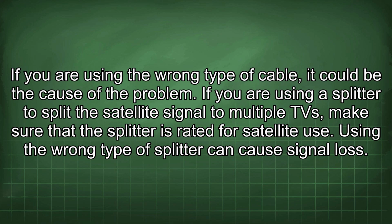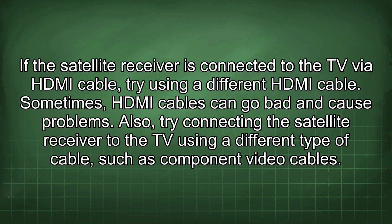If you're using a splitter to split the satellite signal to multiple TVs, make sure that the splitter is rated for satellite use. Using the wrong type of splitter can cause signal loss. If the satellite receiver is connected to the TV via HDMI cable, try using a different HDMI cable. Sometimes HDMI cables can go bad and cause problems. Also, try connecting the satellite receiver to the TV using a different type of cable, such as component video cables.